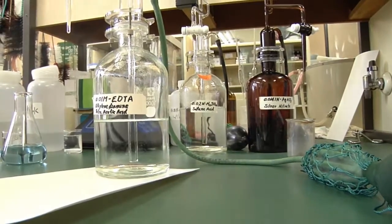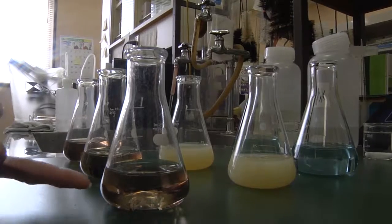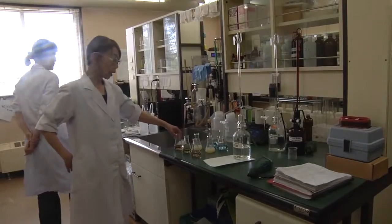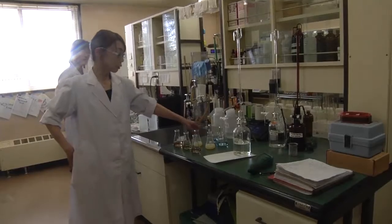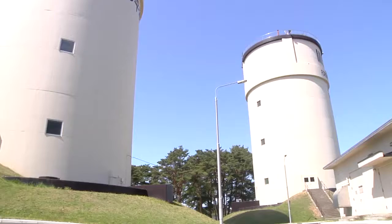Like a scene straight out of a popular television show, this lab and the chemists working there play a vital role ensuring the water going in and out of Misawa is safe to consume and safe for the environment. Our laboratory's responsibility is to provide safe drinking water to everybody. We test the same item every day.